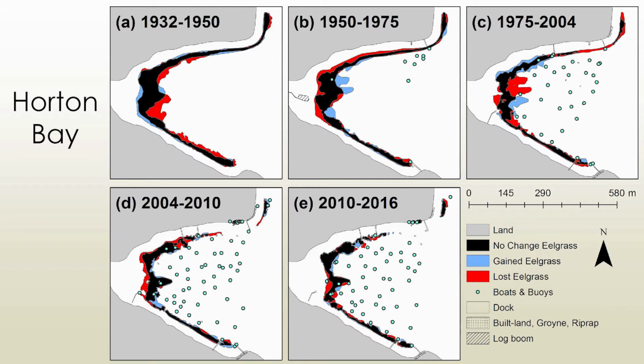From 1975 to 2004, this is where we start to see some eelgrass loss occurring. So we have a huge number of boats that are present in the bay, and another dock where we see more loss occurring. And along that little strip between the boats and that road access, we've lost a fair amount of eelgrass. From 2004 to 2010, again, we see more loss of eelgrass in that fringing area. Another dock that goes in on the far west side of that little area, with more eelgrass lost around that dock. And then similar story going on in 2010 to 2016.